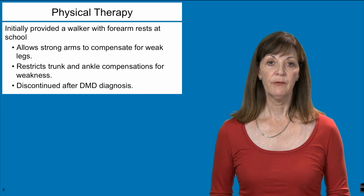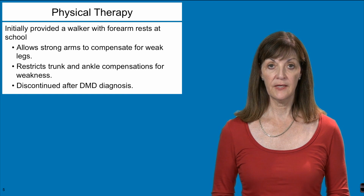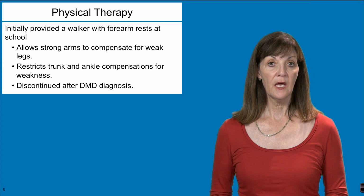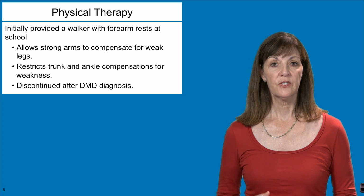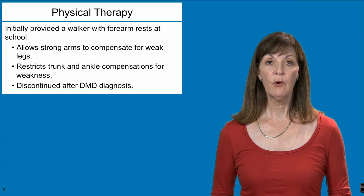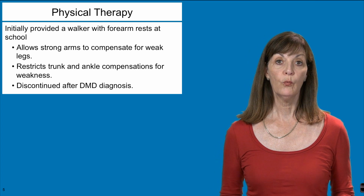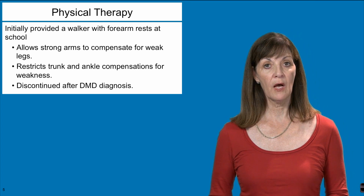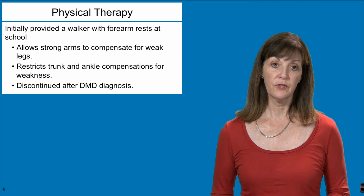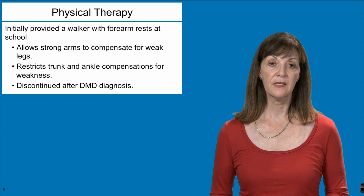He was initially provided with a walker for forearm rests at school, and that's also because they thought he had a developmental delay. For children that have lower extremity weakness, such as cerebral palsy, you might give them a walker where their stronger arms could help to support the weakness in their legs. But since he has weakness in his arms as well, a walker is not recommended for Duchenne muscular dystrophy. So once he received that diagnosis, the walker was discontinued.